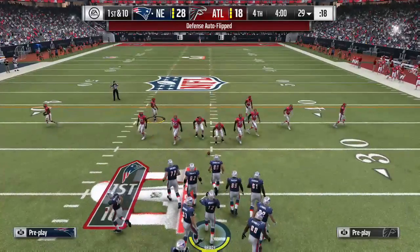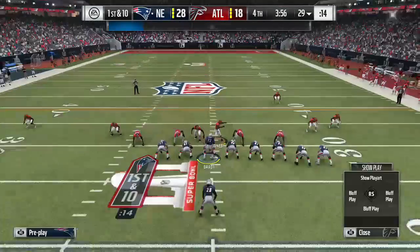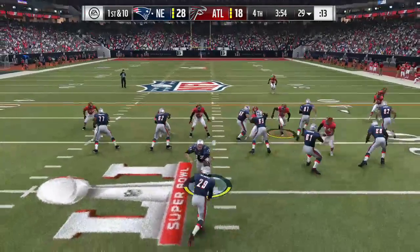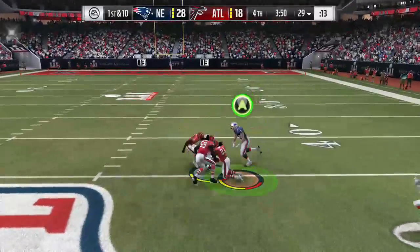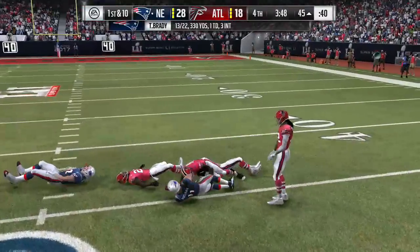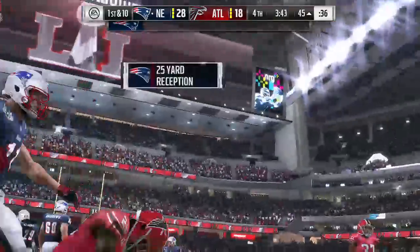Not at all. Look at the confidence that's exhibited here. With that type of a lead, clock on their side, instead of running it, they're still throwing it, trying to pick up 1st downs and keeping the football. On the crossing route, that's caught. Julian Edelman. And he'll be taken down, but not before he gets into enemy territory.